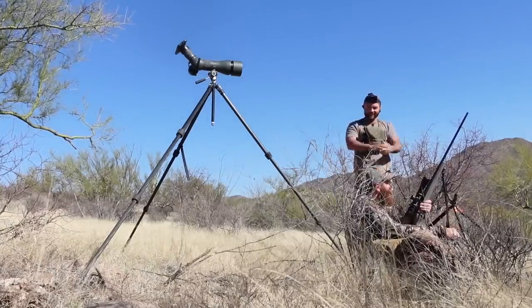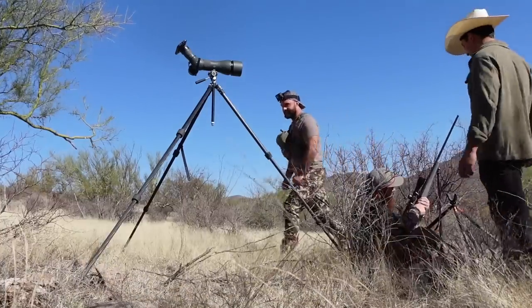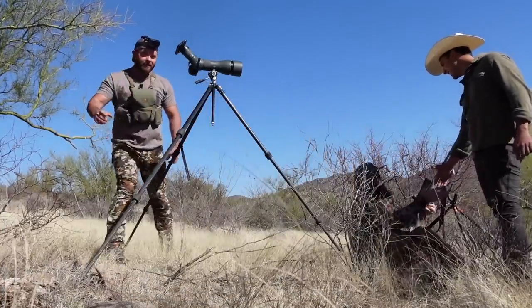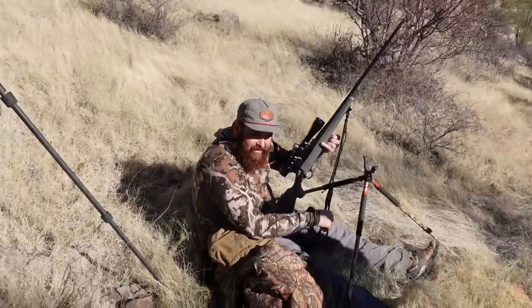Heck yeah. Man, you must have been rock steady. I felt really good. What a shot. That's his bumper. Ben just dropped that buck in his tracks. 340 yards. Last day buck. Heck yeah, Ben.